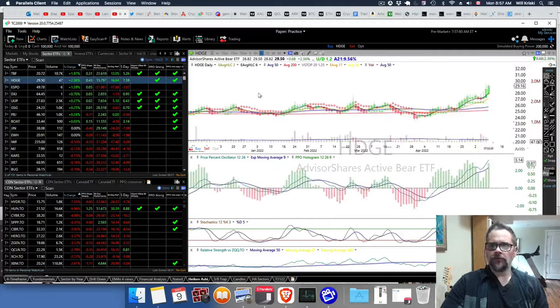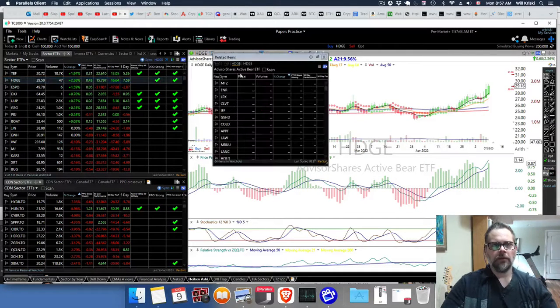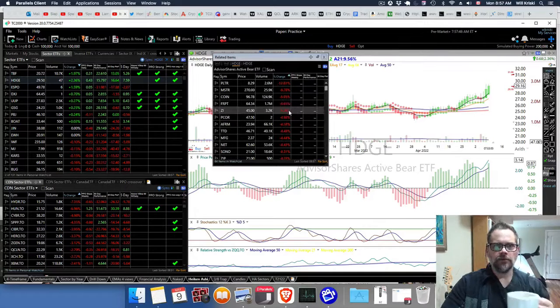There's been a few things. Hedge, which is interesting because when you look at it, most of the stocks are negative.